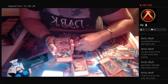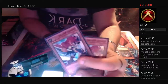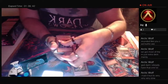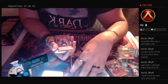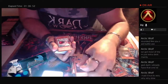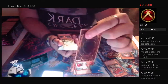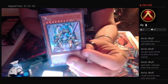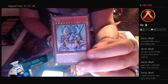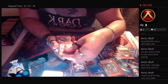Really? 2 Zubaba Knight shinies. Dino Wrestler. Oh, another shiny. Sacred Arcanite Parsath. Ah, that was cool. You see what I mean between the artwork for these and the Link monsters? These look so much better. In my opinion, anyway.